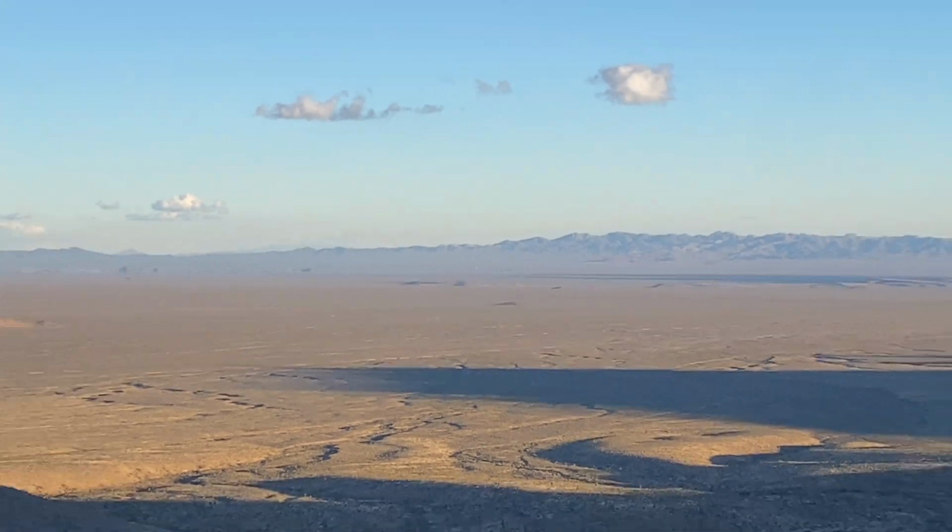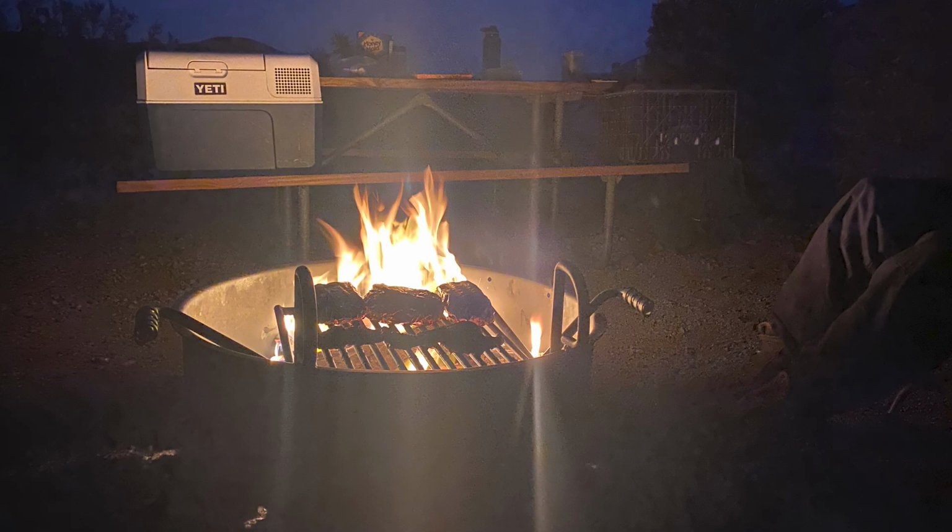We could see countless stars. I even saw a few shooting stars. The Milky Way was clearly visible. A few hours passed and we all went to bed.